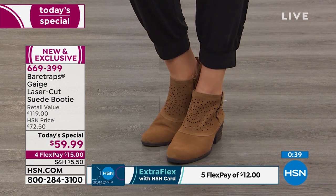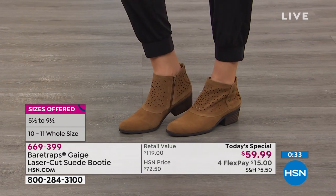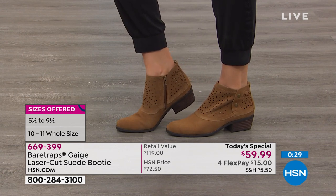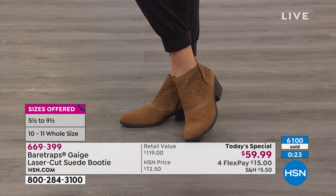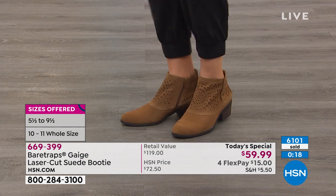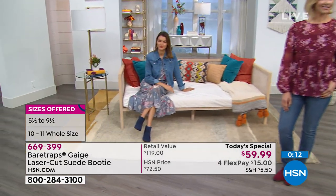Yes, and more of you are asking about sizing again on Facebook. So in the last 30 seconds, it's worth repeating, if you don't mind, Grace. Absolutely. Talking about what true to size means and how to go up or down. So these are going to be true to size. That's Baretraps. We really want to make sure this fits you right, but you know what fits you best. So if you typically wear a wide width, go ahead and purchase that wide width that we have available for you today. And if you typically have a bunion or anything that you need a little bit more room for, go ahead and order that wide.